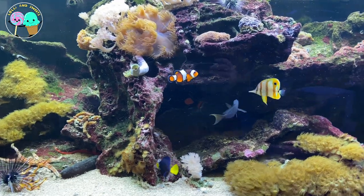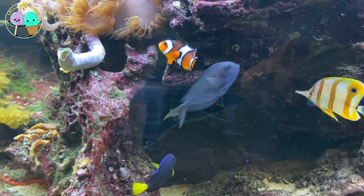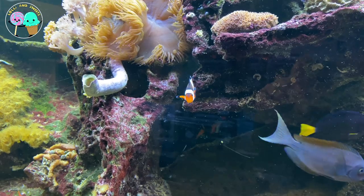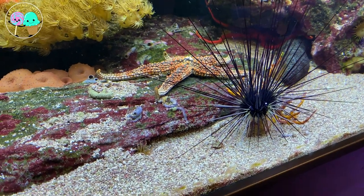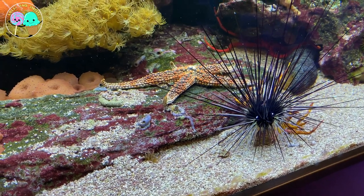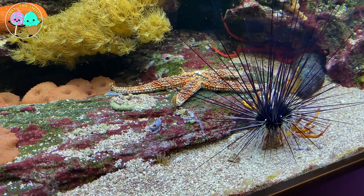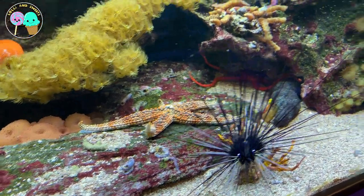Oh, look, it's another clownfish. Hi, Nemo. They're so cute. And look, it's Dory, a blue tang. These guys are saltwater fish, by the way. Now, if you have a large enough saltwater tank, you can also have these cool creatures like this sea urchin here. That's a spiky thing. And a starfish. Look how cool. You can see that these guys are totally crawling around.